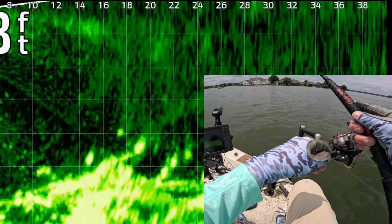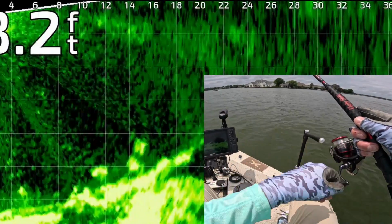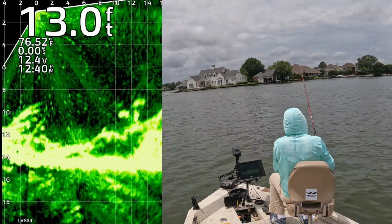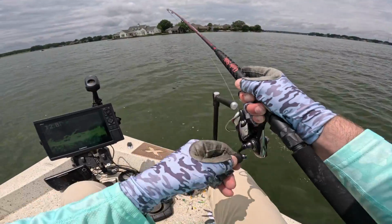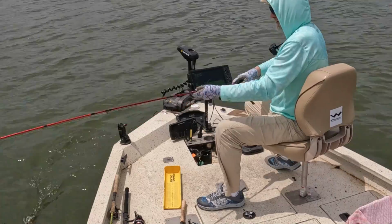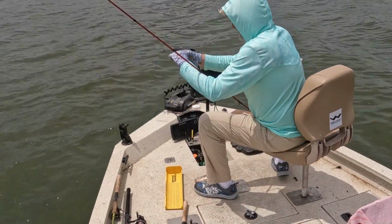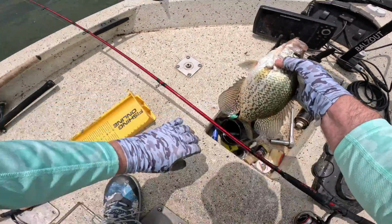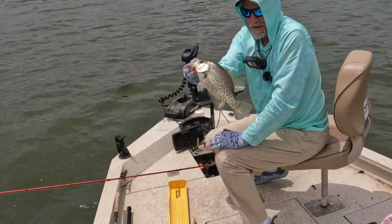I tell you, this time of year, you can load the boat when they're on the brush like that, about to eat. Got one. Might be a catfish. I think that is a catfish. No, that's a crappie. Dang. Get in here, dude. Alright. Oops. Almost 13. Black crappie.